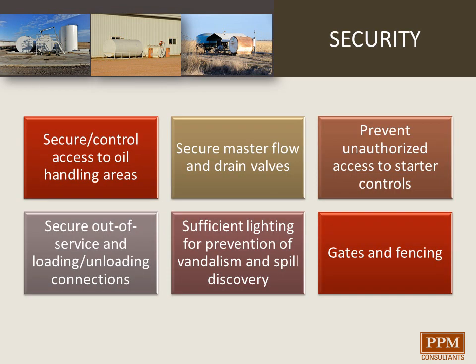For security, if you're required to have a heightened security, you're going to secure the access to the oil handling areas. You can do that by gates and fencing. You want to have lights to prevent vandalism, and if you had a spill, you could see it occurring. You'll make sure that all your valves and drains are locked and secured.